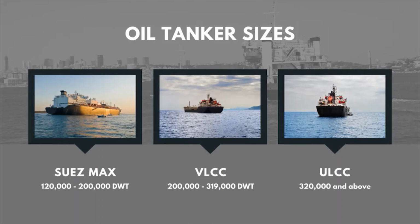Suezmax is a type of tanker which has a capacity of 120,000 to 200,000 DWT. VLCC stands for Very Large Crude Carrier. The capacity of VLCC tankers is 200,000 to 319,000 DWT. Then ULCC, Ultra Large Crude Carrier. The capacity of ULCC tankers is beyond 320,000 DWT.